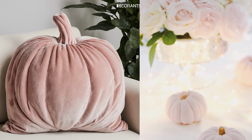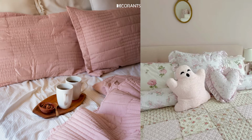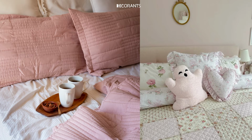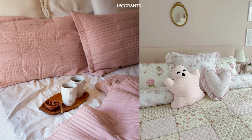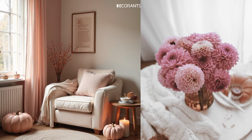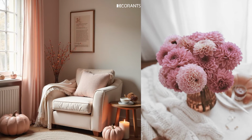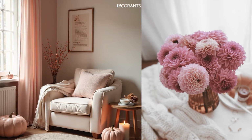Candles in rose gold holders or soft amber glass can add to the moodiness of fall while still staying within the pink palette. If you're feeling bold, consider adding wallpaper with a subtle autumn floral in muted pinks or even switching out artwork for prints featuring blushing trees, fall blooms, or abstract autumnal shades. In this space, pink isn't just pretty, it's soothing, seasonal, and totally serene.